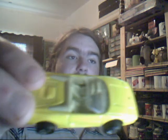Next up I have a F355 Spider in yellow with tan interior. Very nice yellow. A very nice car indeed. Got that version in black, I think.